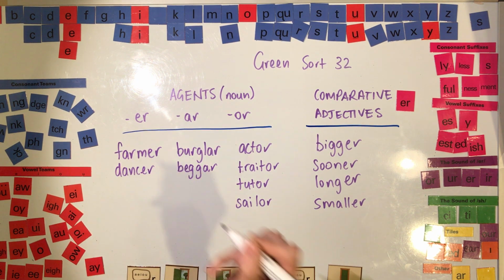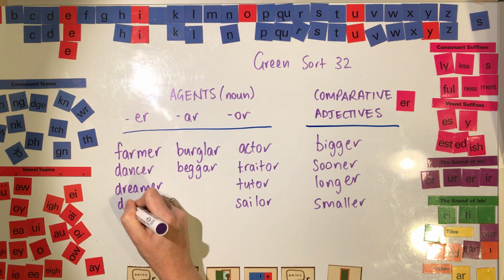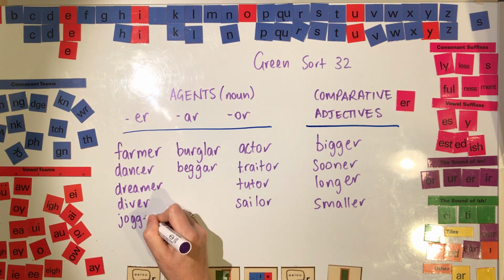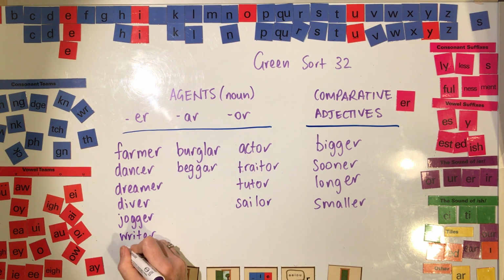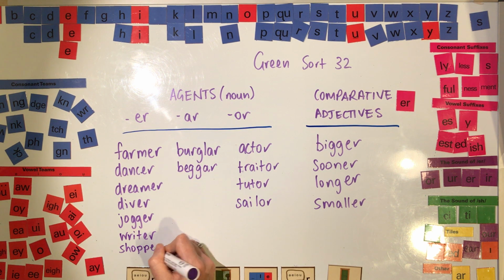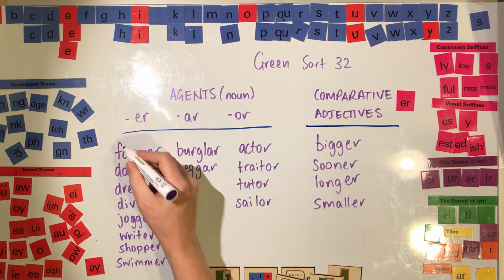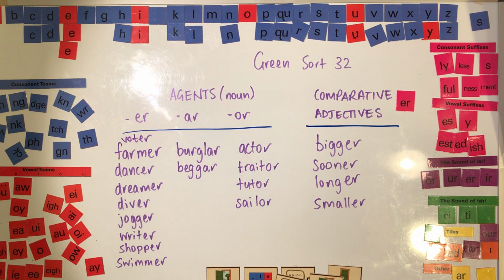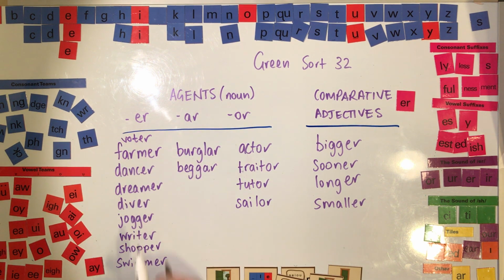I've got dancer, dreamer, diver, jogger, writer, shopper, swimmer. Oh, might move these. What else have I got? A voter. I'll put a voter up here. I've got a bit of space. Voter. 2, 3, 4, 5, 6, 7, 8, 9. 1, 2, 3, 4, 5, 6, 7, 8. Okay, so they're all my words.